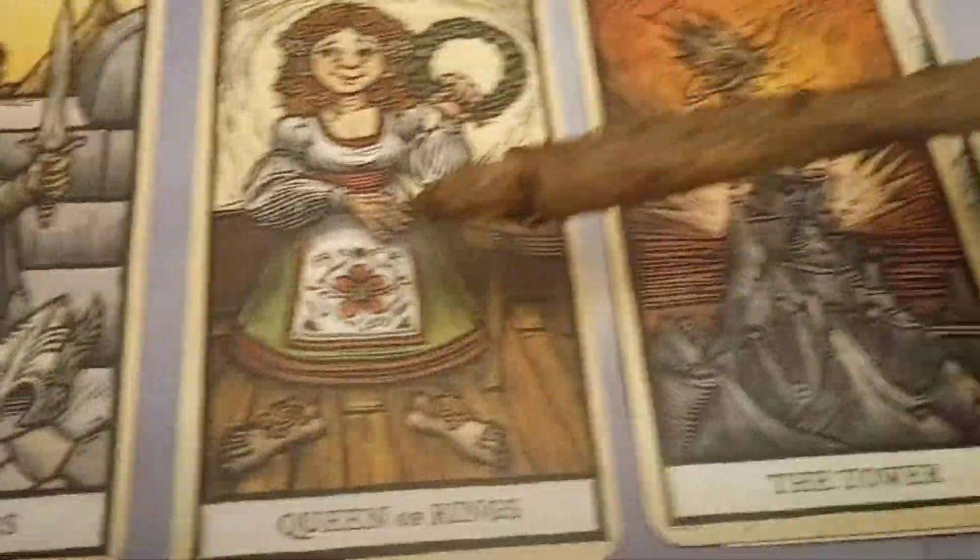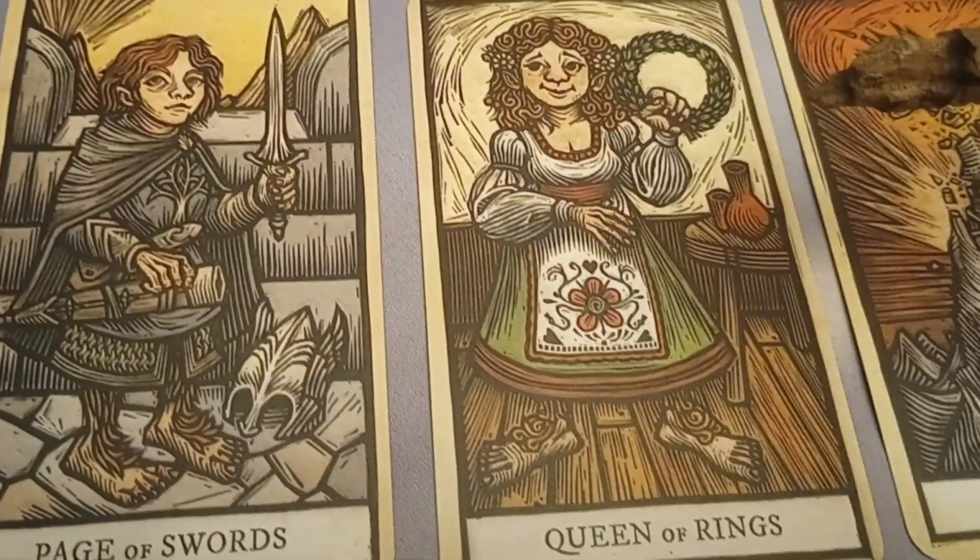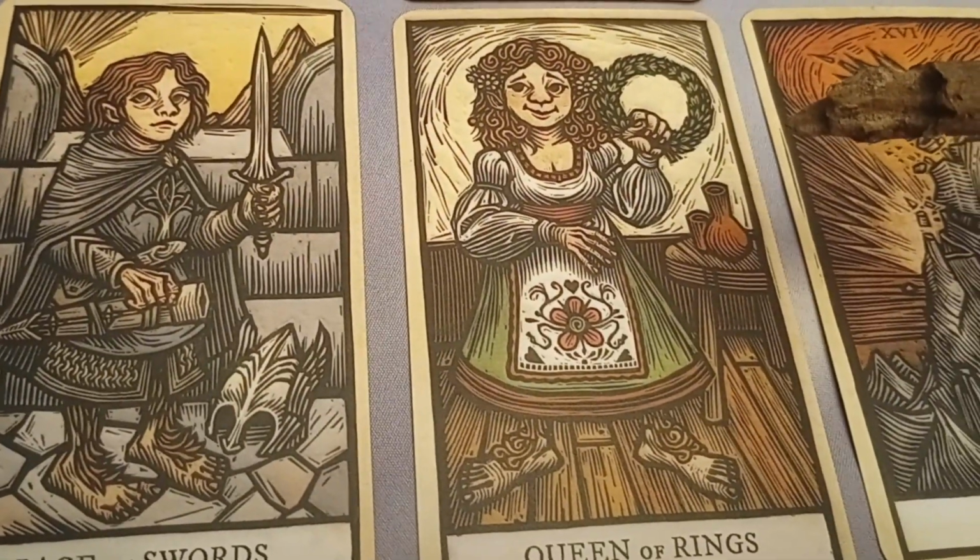All right, now we're going to look at the current energies, and we have Rosie. Oh, you know what? I did want to read that, but do I?